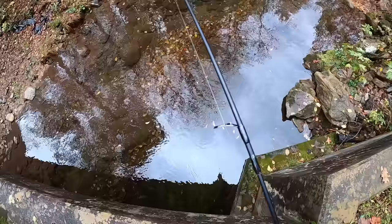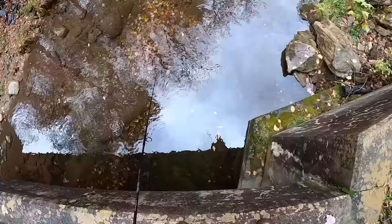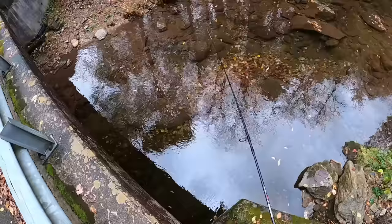Oh, I see the trout. There are two of them. Two nice ones, folks. I mean, nice for a creek this small. Oh, they smelled it, but they swam away. Seeing these clear creeks, these trout can be real tricky sometimes.